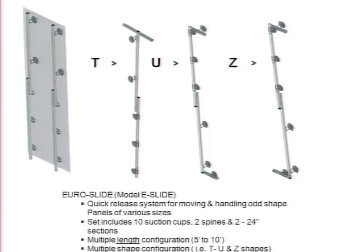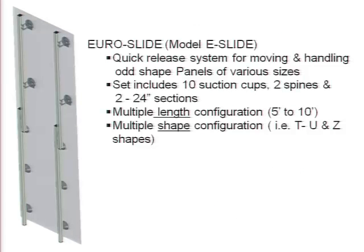This is that Euroslide that is against the wall, fully extendable from 5 to 10 feet, and also we can make different variations, T, U, Z. For example, if you have a fixture like this in the middle of a lobby and that's permanent, we have to cut the tile around it. And imagine if this is only, let's say, 18 inches, and we have to cut 18 inches out of the center of the panel. That is going to be very fragile. So on this equipment with a suction cup, we can actually fabricate the tile without losing control. You have the spine system on it, then we put the thinset in the back, lower it, pull it in, push it in, and we're good to go. So this is the same Euroslide that's extendable.